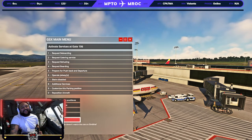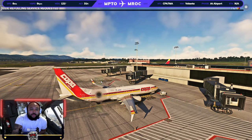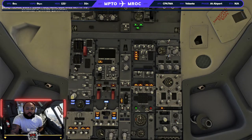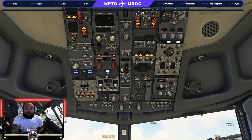That was great. Oh, man. Refueling, please. Did it work? There it goes. And boarding. Perfect. Cool. All right. So we'll go ahead and get this puppy going. Whoops. There we go. Get these on. Seatbelts can stay off because they need to fuel the aeroplane. We don't want people getting trapped in here if something goes boom. That'd be a lawsuit.